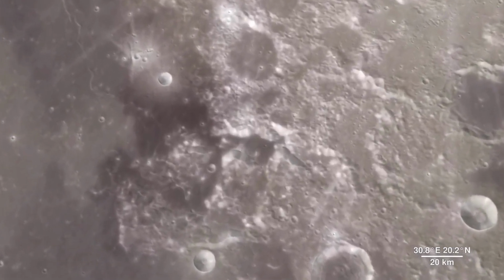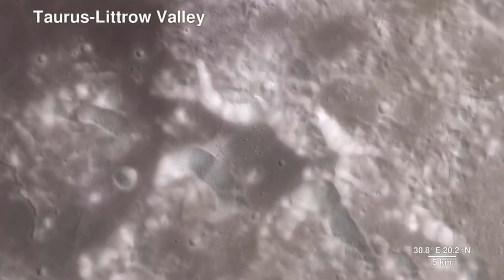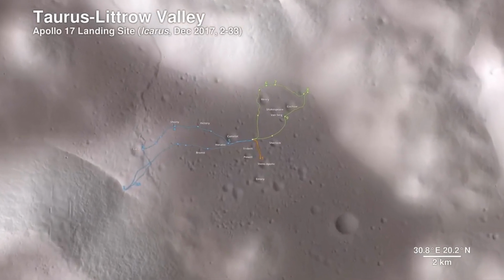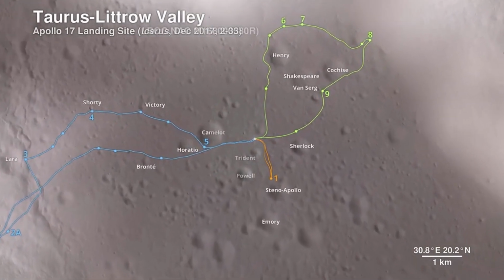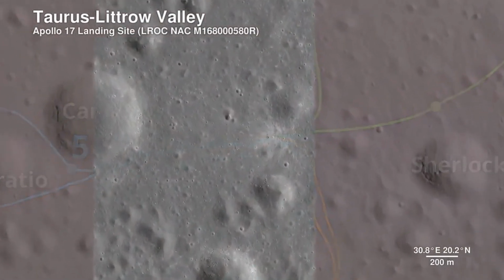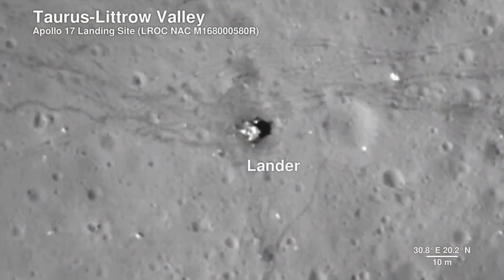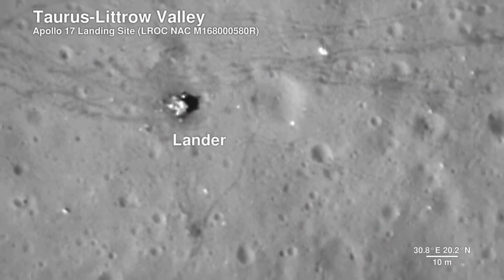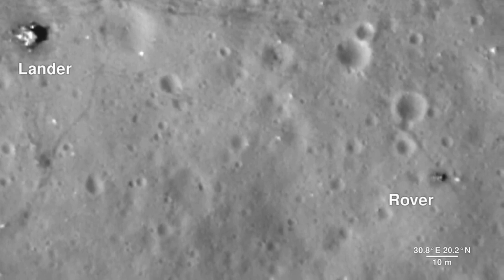Here we descend to the Apollo 17 landing site in the Taurus-Littrow Valley, which is deeper than the Grand Canyon. The path the astronauts took over the course of 3 days is shown. The Lunar Reconnaissance Orbiter camera is even able to capture a view of the bottom half of the Apollo 17 lunar lander, which still sits on the surface, as well as the rover vehicle. These images help preserve our accomplishment of human exploration on the moon's surface.